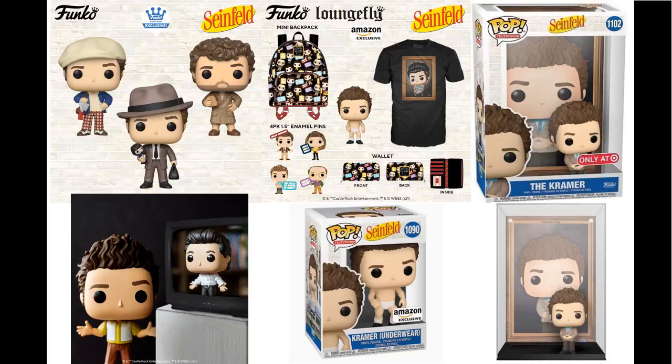You see also that there's another variant of Kramer here that is an Amazon exclusive, and it is available for pre-order. That's him in his underwear. And of course, they just say underwear. They don't point out that he was a Calvin Klein model, because I'm sure they would have to pay if they tried to do that there. Also, you see here another Kramer that's going to be at Target, and this is available for pre-order as well. Is him with the painted portrait of himself, which I think is kind of cool that they did it that way.